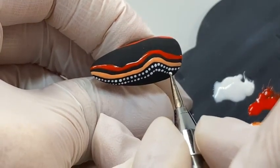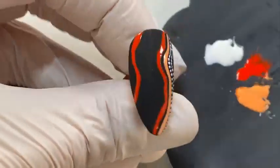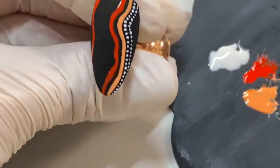These are the designs that I love doing. These are the designs that, if your customer sneezes, you want to punch them. Yes.